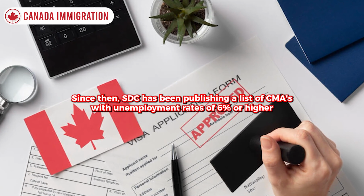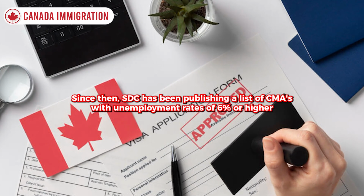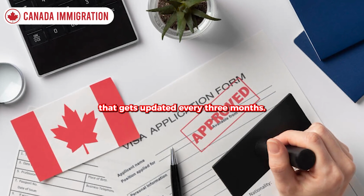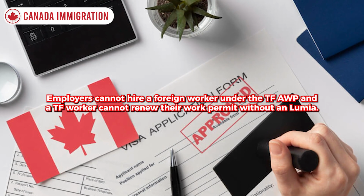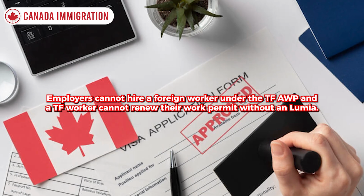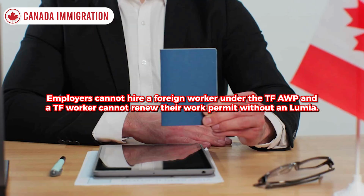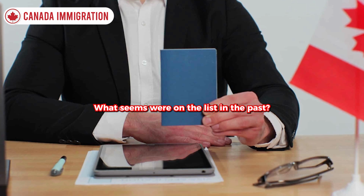Since then, ESDC has been publishing a list of CMAs with unemployment rates of 6% or higher that gets updated every 3 months. Employers cannot hire a foreign worker under the TFWP, and a TFWP worker cannot renew their work permit without an LMIA. What CMAs were on the list in the past?